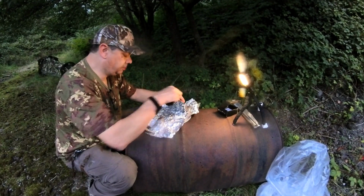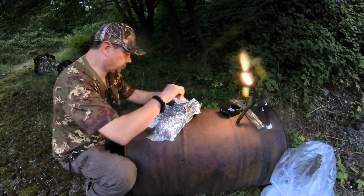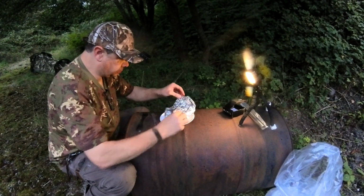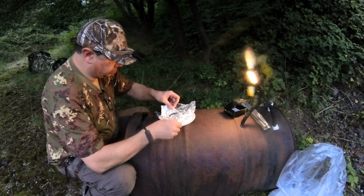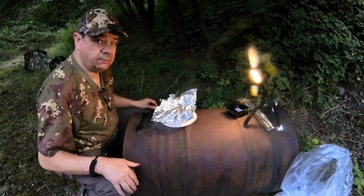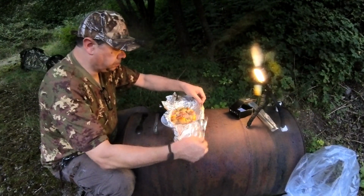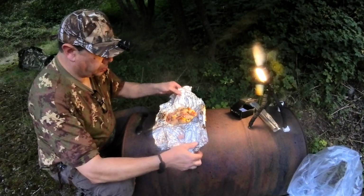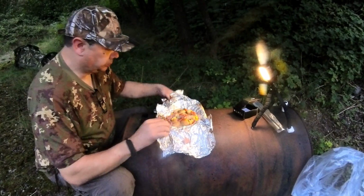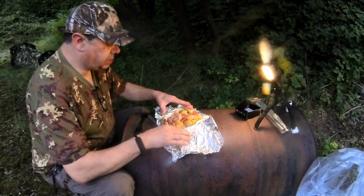How many layers did you put on? Ooh, I wonder if I cooked it too long. Oh, look at the steam off that, that's nice. Oh yeah. That's looking okay, that is, isn't it? I think I'm just going to eat it straight out of the foil.